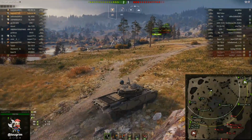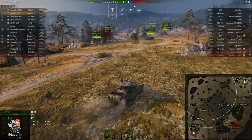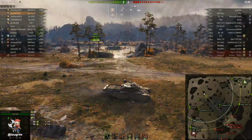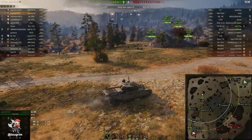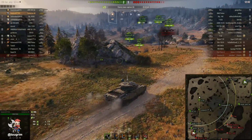And then you can see that our mediums and a couple of heavies have pushed really aggressively down the one lane. Now I'm careful to stay, you can see the white circle just outside of the tanks that are on hill. So even if there are tanks on hill, they're not going to be able to spot me. And you have to really be careful in your approach lines with this tank.